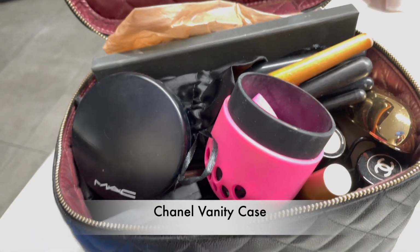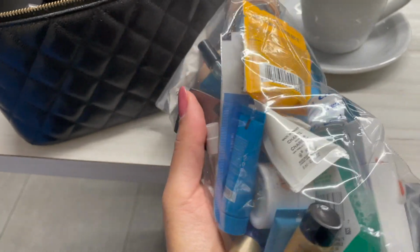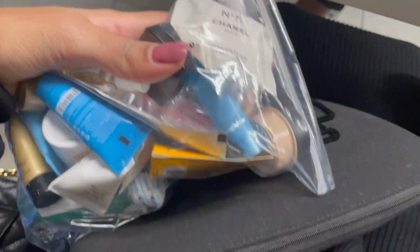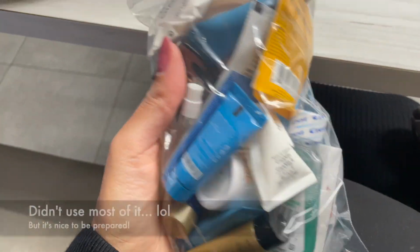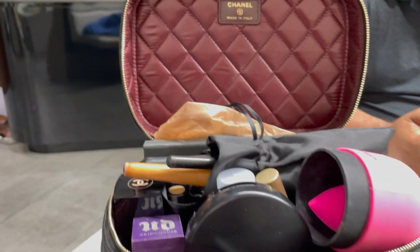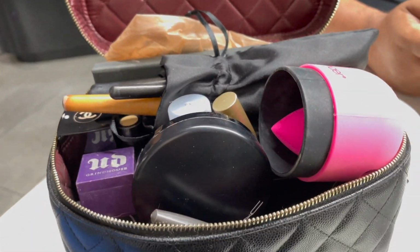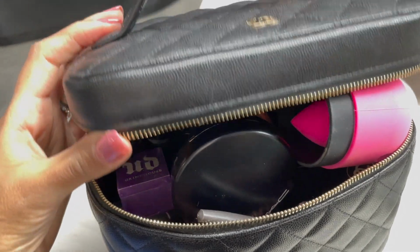So here's my makeup bag with everything inside. And then here is my little toiletry bag. I'm going to just transfer it back into here. This will be like my in-flight skincare and all that stuff. So this all fits in here. The new ones actually have a mirror attached to them. This one doesn't.